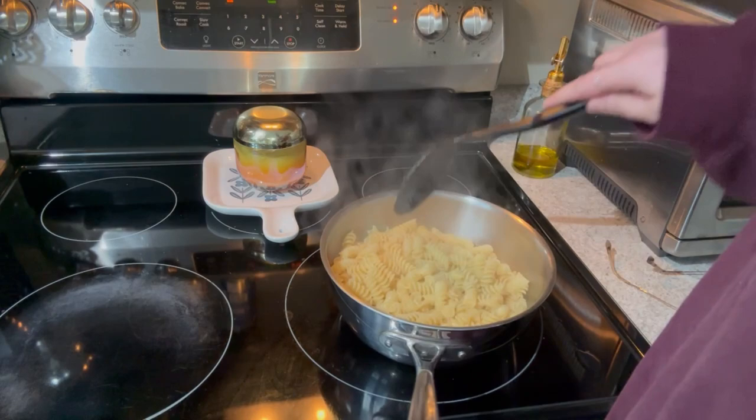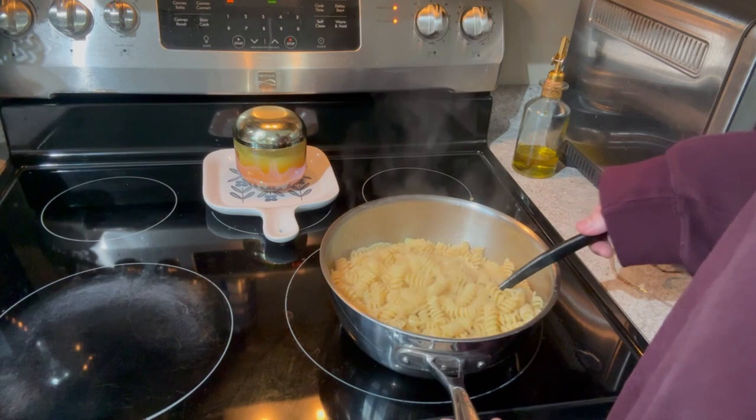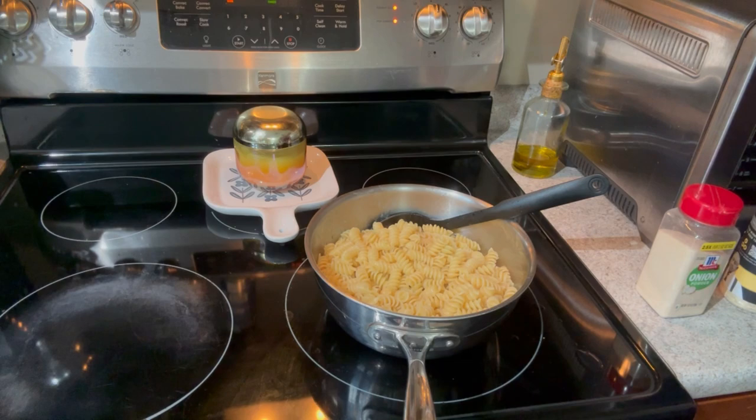So I'm just adding butter and stirring this around to get these noodles at least semi-evenly coated. And then from here, I'm gonna start adding in my seasonings. So I like to start with salt and pepper. So we're gonna do some salt.